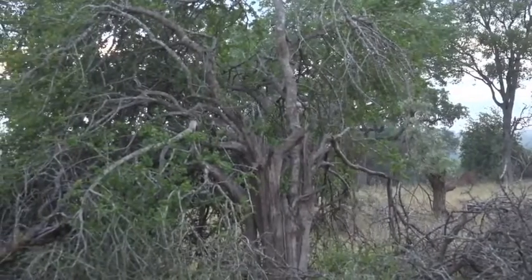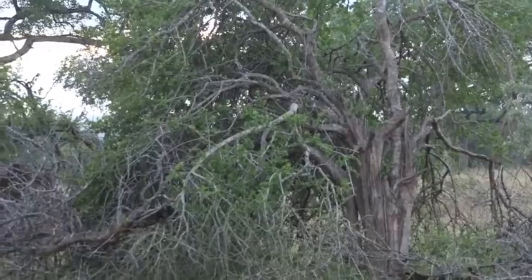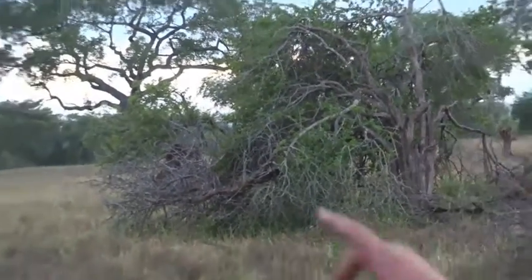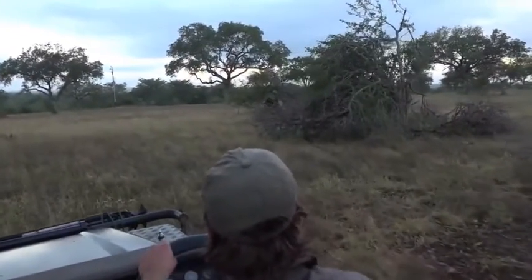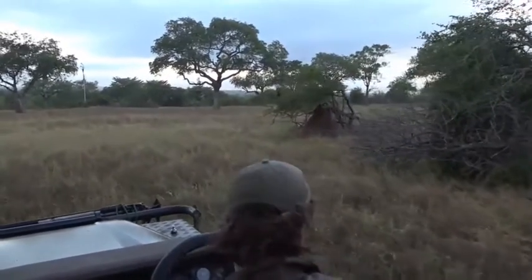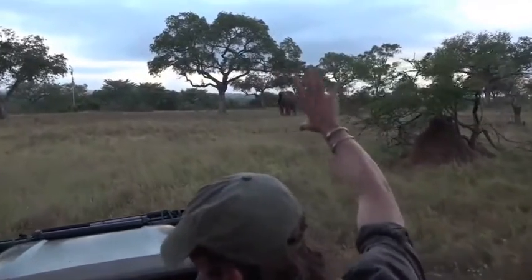Okay, well, let's stay with him a bit longer. So he's heading directly towards Bushwalk, but I'm predicting he's going to stop at that marula tree there on his way. I'm just waiting for that sun. Get ready for the screenshots.